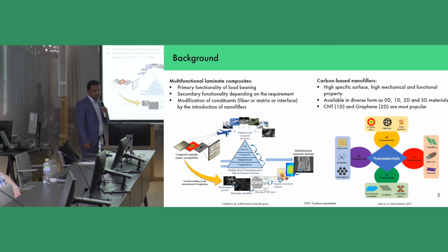So these nanofillers could be anything, but carbon-based nanofillers are really popular, because of the high specific area and high mechanical and functional properties. Also, it comes in very diverse forms, starting from 0-dimensional to 1D to 2D and 3-dimensional material. Among this vast choice of material, 1-dimensional material like carbon nanotube and 2-dimensional material like graphene are very popular ones.